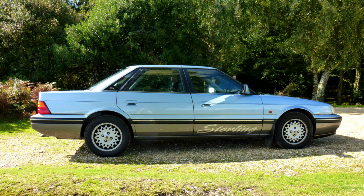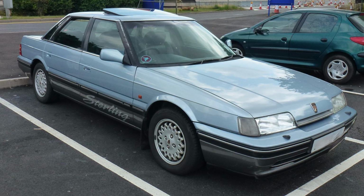When first introduced, they had slimmer bumpers, and they're commonly referred to as the Mark 1A. In 1989, that saw the introduction of the bigger bumper model, of which my car is, and that was termed as the Mark 1B. And then in late 1990-91, there was the run-out model, which saw further revisions, and that's commonly referred to as the Mark 1C.